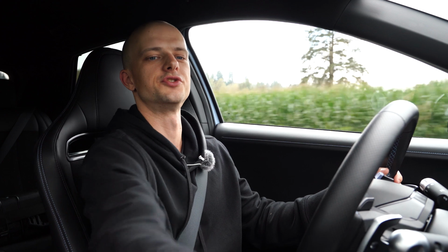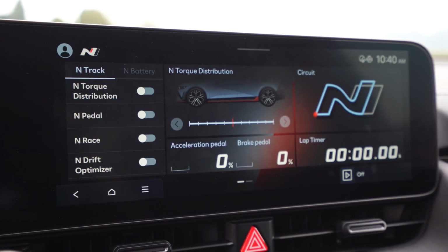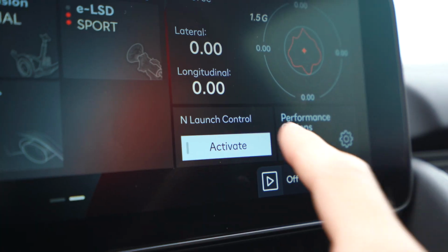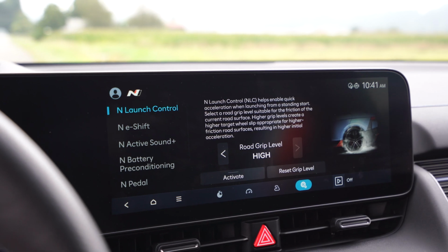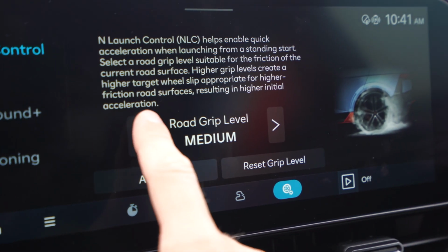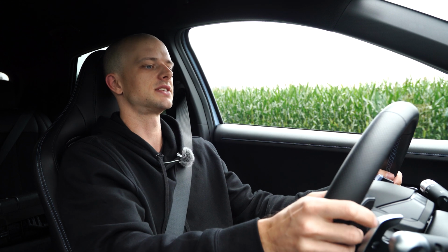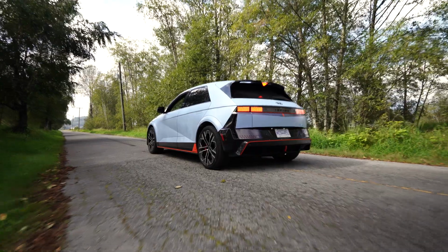All right, let's do launch control. We do have to go through a few settings to get to a number of these modes, which I will get to just in a second here, but we can hit N mode, swipe to the right, launch control, activate. It has 3 settings, whether we're on a looser surface, tarmac, medium, or high grip. I have it set to medium. This should be high grip, but we'll see how it does. Left foot on the brake, mash the gas, and let it go.